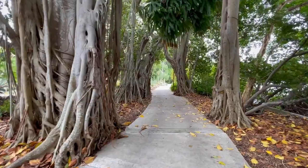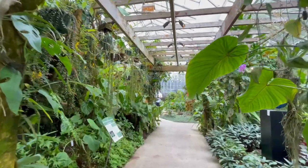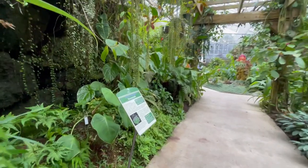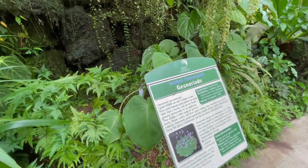If you don't have anyone to come with you, no worries. Solo visitors will enjoy their time here, as it's a wonderful place to explore and relax on your own, and it's perfect for a little bit of me time with nature.